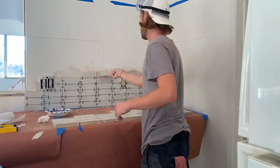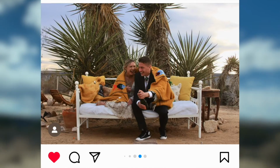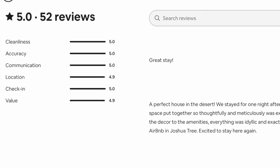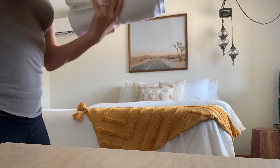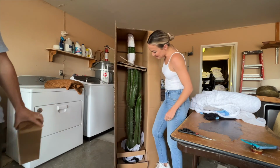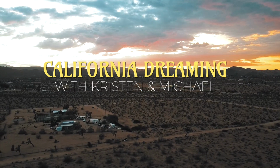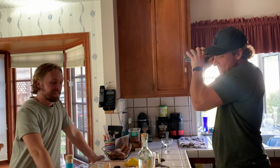We bought our house in the Joshua Tree area in July of 2021 and have been DIY renovating it with family and friends ever since. We turned our house into an Airbnb, and now it has over 50 five-star reviews. And we're documenting the process of upgrading the house as we go and showing the realities of managing an Airbnb from afar.